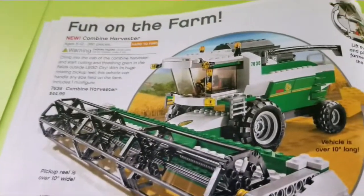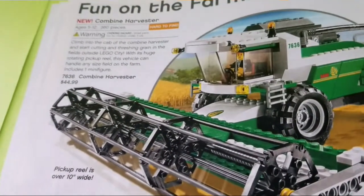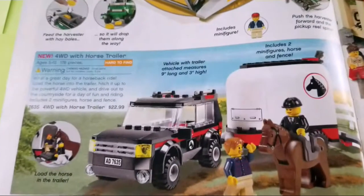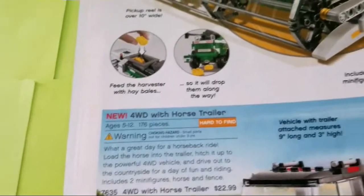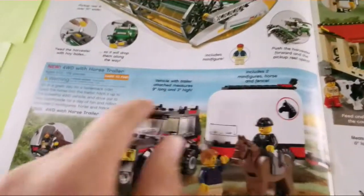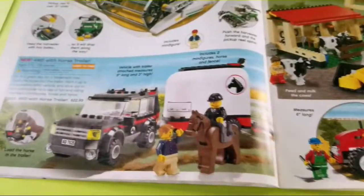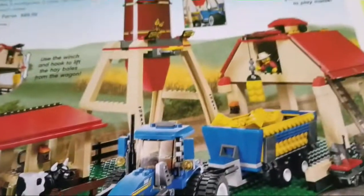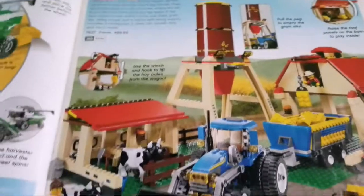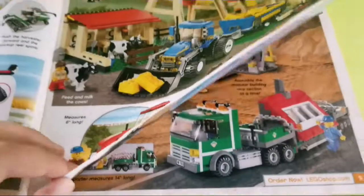So you have the Combine Harvester, cool looking build, $45. I've heard that people keep thinking this is Chuck Norris. I think that's funny. The horse trailer set here is kind of a weird price, just $23. Reminds me of like a Lego Friends set. Then you have the main farm, $90. You have a few figures, some cows, tractor. It's a cool looking set. I think they should make some new farm ones. And then you have your little tractor.